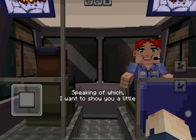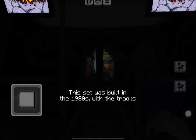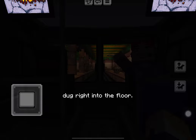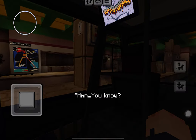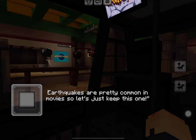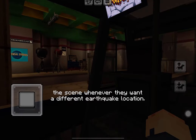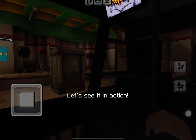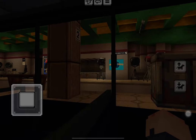Speaking of which, I want to show you a little demonstration on how we make earthquakes in the movies. This set was built in the 1980s with the tracks dug right into the floor. When they were done with that movie, though, the guys in charge thought, you know, earthquakes are pretty common in movies, so let's just keep this one. Now all they need to do is redecorate the scene whenever they want a different earthquake location. Let's see it in action! Here we go!